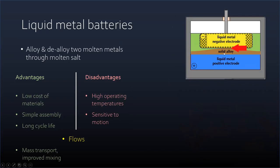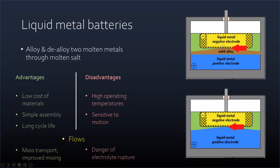Those build up at the top of the cathode layer and end up eventually penetrating the electrolyte layer and creating contact between the positive and negative electrodes, which shorts out the battery. On the other hand, if the flow is too vigorous, you have potential to rupture this electrolyte layer anyways.